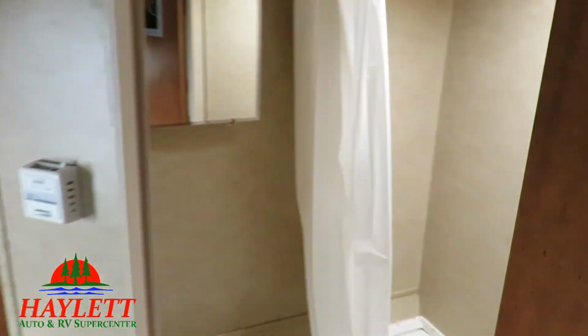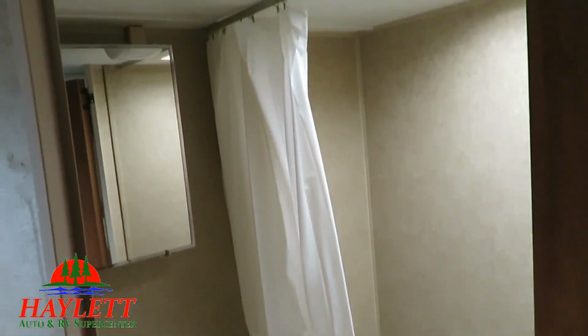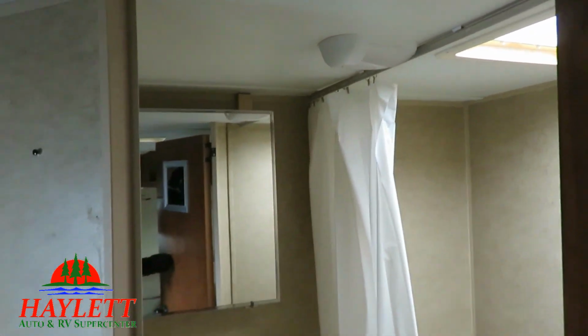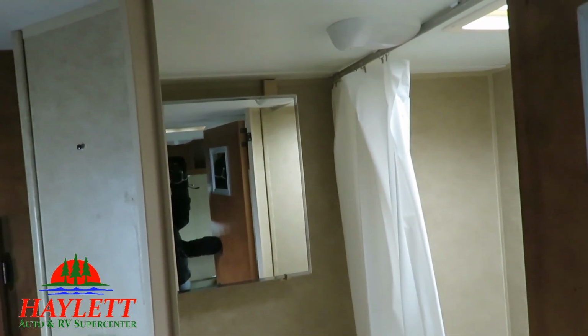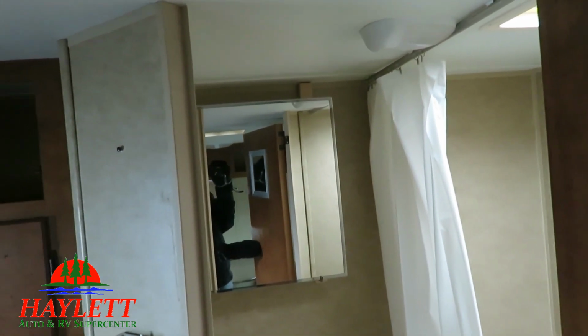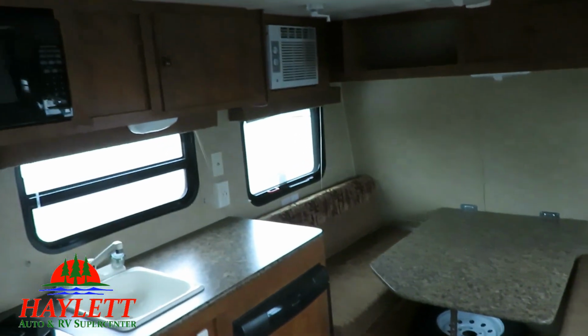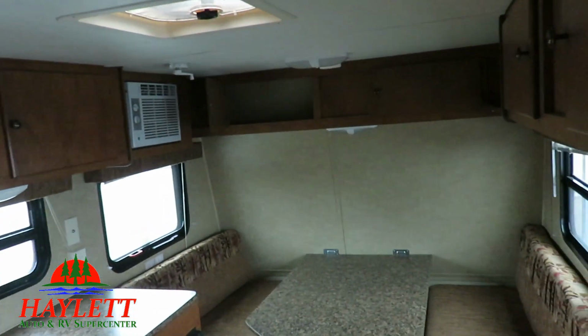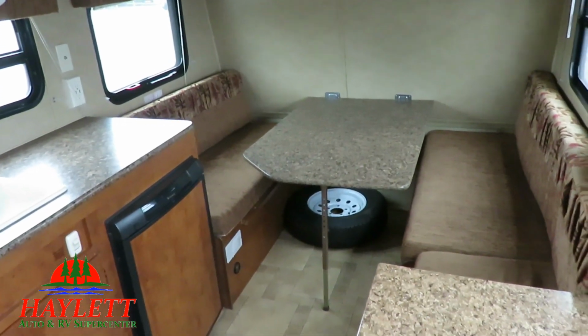How cool is that? Bathroom back here, simple but effective. Nothing fancy, nothing flashy, just enough to get you rinsed off and get you back out there. I do, though, like the inclusion of a full medicine cabinet instead of just a mirror. And I'm going to estimate that was probably something added by the previous owners. So, all in all, the inside, for a basic little camper that was never trying to be flashy or fancy even when it was brand new, I'm pretty happy with what I see here.